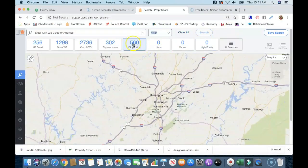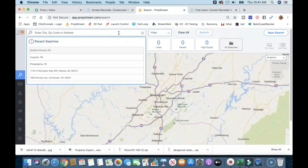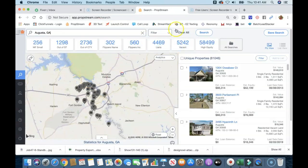Okay, so here's your bonus. Again, this is to show you how you can build a list of real estate agents that have dealt with cash buyers, but more importantly, the agents that have dealt with multiple cash buyers. When I say multiple cash buyers, I mean they've done multiple deals as far as a cash buyer transaction. It may be the same cash buyer, which is fine also. So go ahead and choose a city. I'm going to choose Augusta, Georgia.